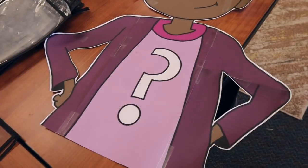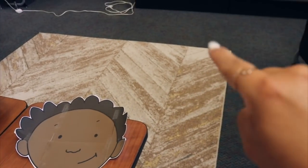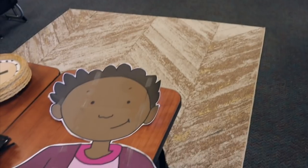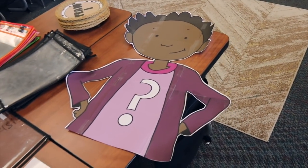So mine is be curious, like ask questions. And so he has a question mark on his shirt because he is curious, he's asking questions. And then I think I'm gonna draw a little speech bubble, or not speech bubbles, what do you call it? Thought bubbles above him. So then he looks like he's thinking and asking questions. So anyways, I don't know, I haven't quite figured that out yet, but eventually he's gonna go on the door.